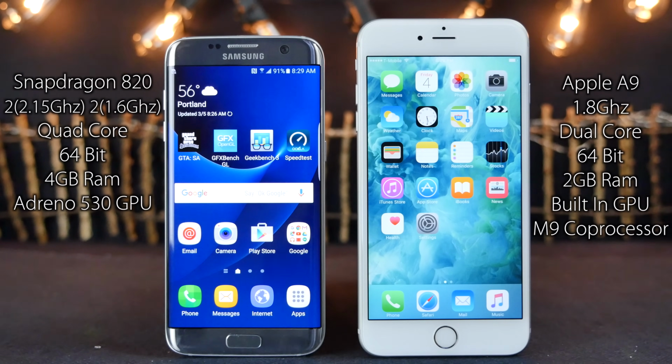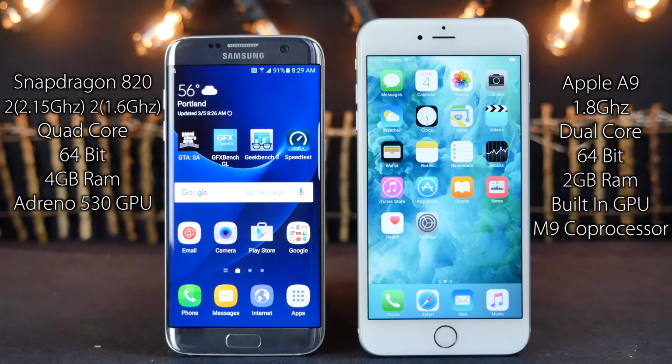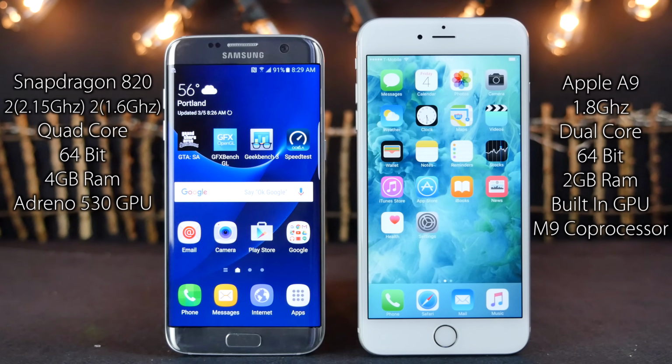Specs haven't ever been a very good indicator of performance, but an Apple A9 chip is inside the 6s Plus, 1.8 GHz dual core and 2 gigs of RAM. On the Galaxy S7 Edge, we've got the Snapdragon 820, which replaces the 810, which had the overheating issue. It's a quad core, two of the cores being 2.15 GHz and the other two being 1.6 GHz, 4 GB of RAM, and by the way, LPDDR4 spec on both. We've got an Adreno 530 GPU and a built-in one on the iPhone 6s Plus.